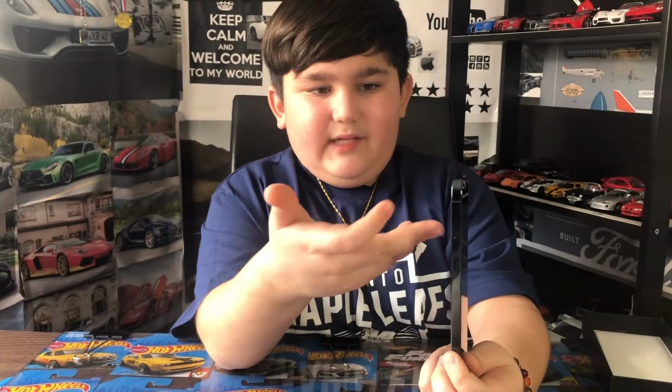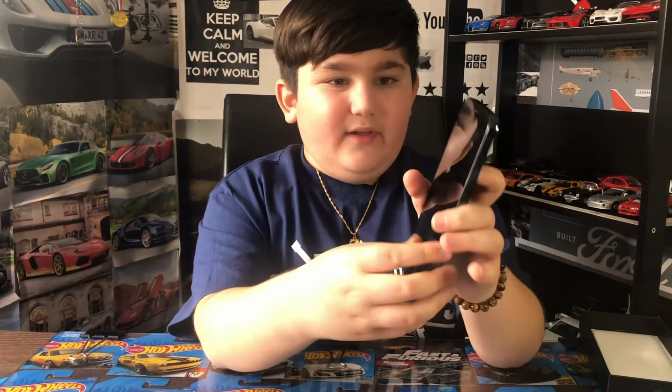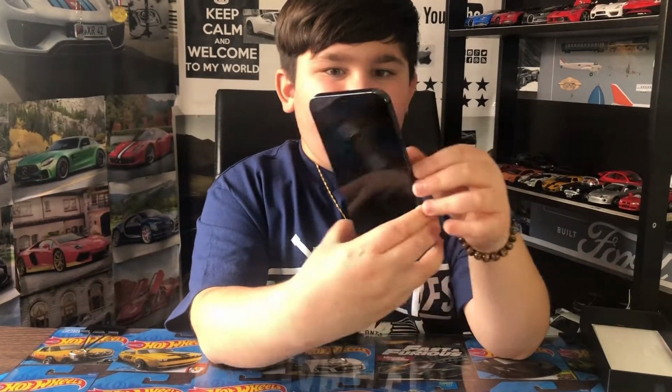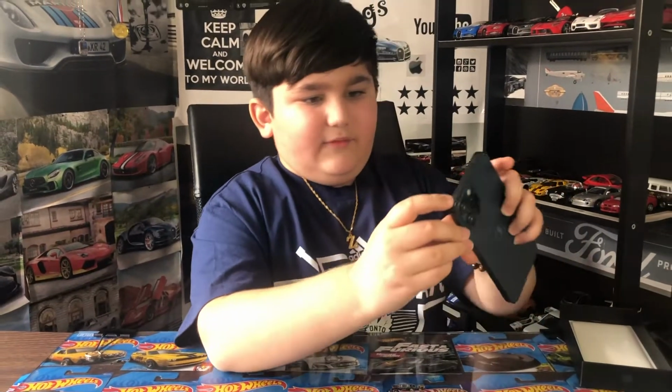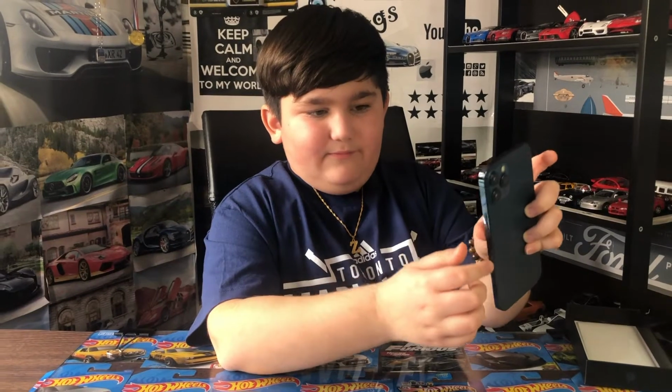Isn't this amazing? But the only problem is that iPhone 11 only has like 3 cameras. It says 3 cameras too. But still, this iPhone is very smooth. And it actually looks realistic to the commercial too. But look, it's even got this shiny part.